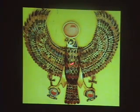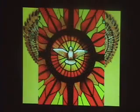You got the falcon, Heru, with the sun disc. It's the Holy Spirit. You got the dove. And you got the, whatever they want that to be back there, but that's the sun. That's the Holy Spirit. That's all it is. But they say that the Egyptians worship animals. And I brought this out because you got the dove for the Holy Spirit. You got the golden calf that they was worshiping when they came out of Egypt.